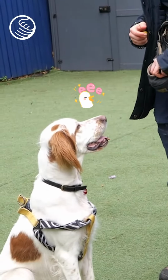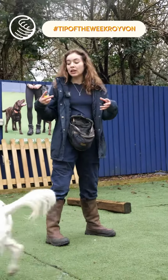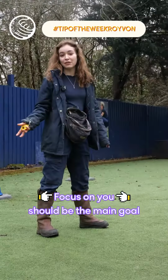Good girl. It's really important with dogs that are a bit shy and anxious that we do have a lot of that communication and that they're able to focus on us a lot. Because if they're feeling a bit overwhelmed by things, we need to be there to offer them that reassurance and let them know that it's all okay.